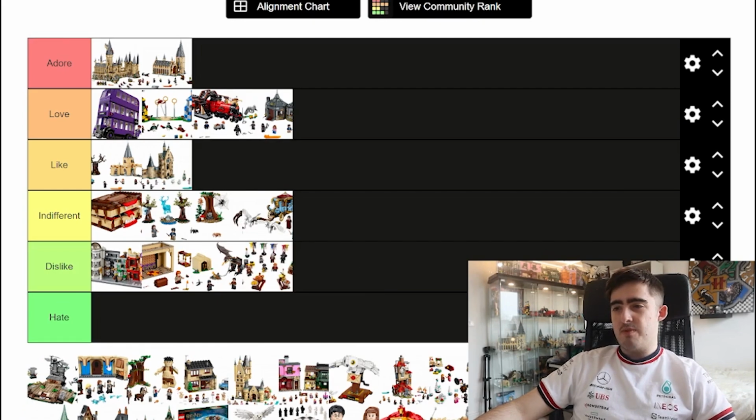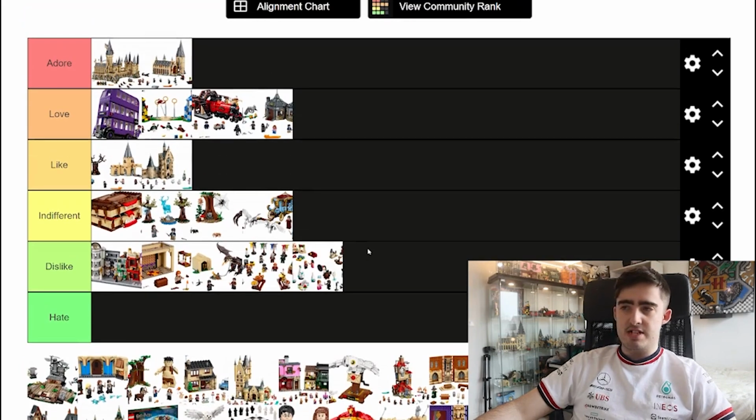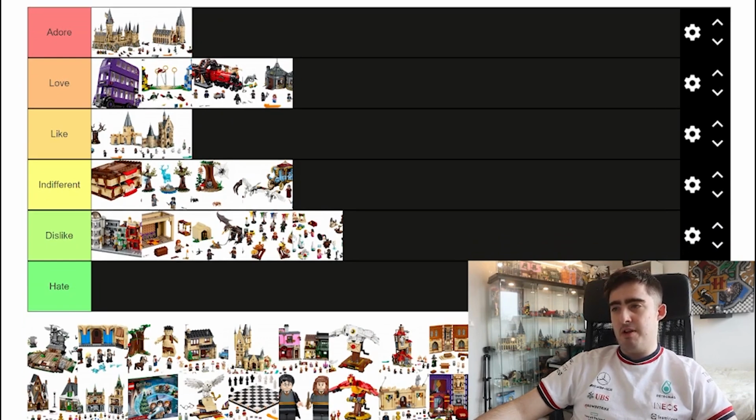The advent calendar stuff, where's the other one? There it is. I'm just going to put those in dislike. I'm not too much of a fan of the advent calendar stuff. I'm the type of person that would buy an advent calendar, see what unique prints are and stuff like that, retrieve those pieces from it, build the minifigures, and just leave the rest of it, put it in my parts collection. Doesn't interest me. That's just my personal opinion on advent calendars. It's got nothing to do with the contents within them.